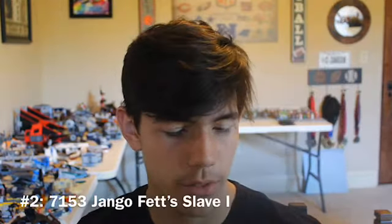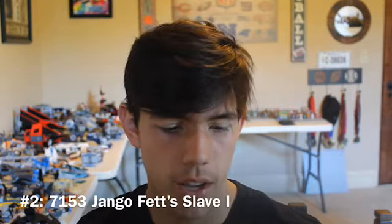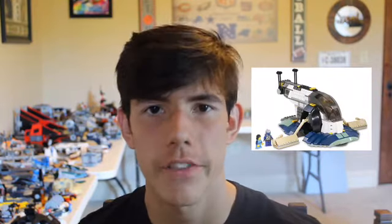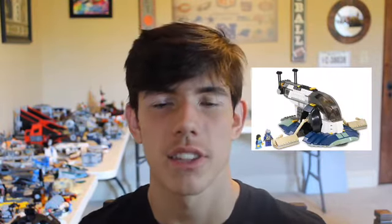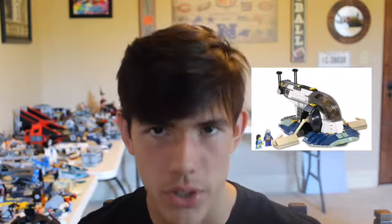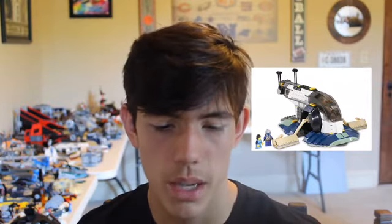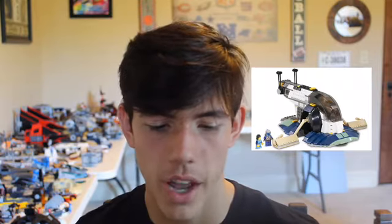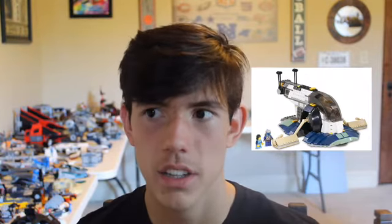Set number 2, we have set number 7153, which is the Jango Fett Slave 1 from 2002. I'm gonna be honest here, it's not a very pretty looking model, not a very pretty looking ship. Boba Fett Slave 1, the models they've made the past few years are just absolutely fantastic. They look wonderful. And the last time they made a Jango Fett Slave 1, 2002, when this set came out, it was $50 too, and 2 minifigs, obviously being Boba and Jango Fett, their old styles. For $50, just getting a Slave 1 is awesome.